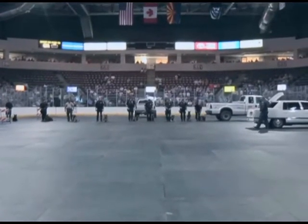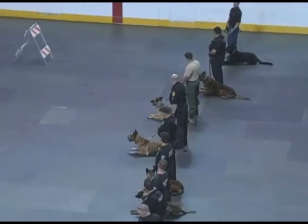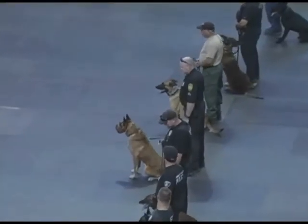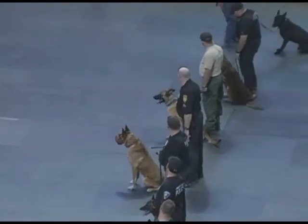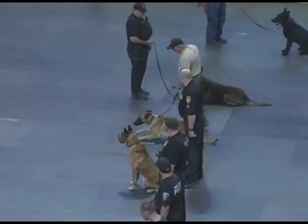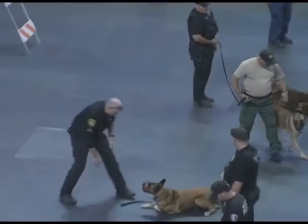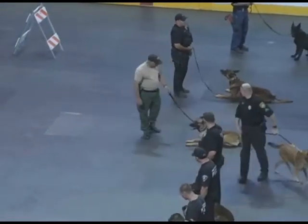When you're looking at an untrained or a green dog, basically that means it's a dog that just has bite work, is all he has. You're looking at anywhere from about $7,500 to $8,500. Some of the other dogs when they buy them are title dogs, and they'll run anywhere from $10,000 to $13,000. When you bring these dogs back to the respective departments, most of these dogs will go through approximately 480 hours of training before they even start to work.